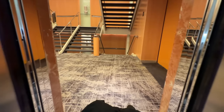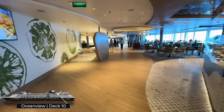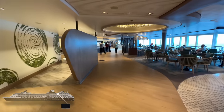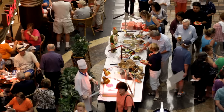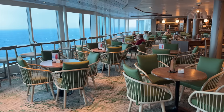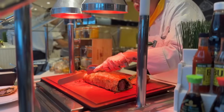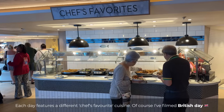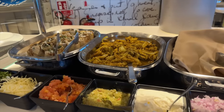Let's head up to deck 10, and with it the Ocean View Cafe, or well, the main buffet. Now it's no secret I'm not a fan of cruise ship buffets, but Celebrity seem to have done it right here. Somehow they've made it feel less like a hectic free-for-all, and instead a more relaxed affair. Choose from freshly made pizza, beef Wellington, fish and chips, or one of my favourites, Mexican.